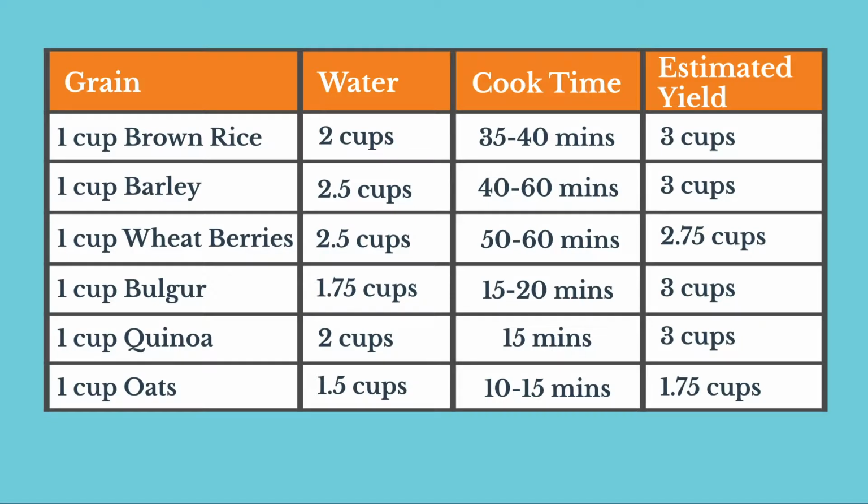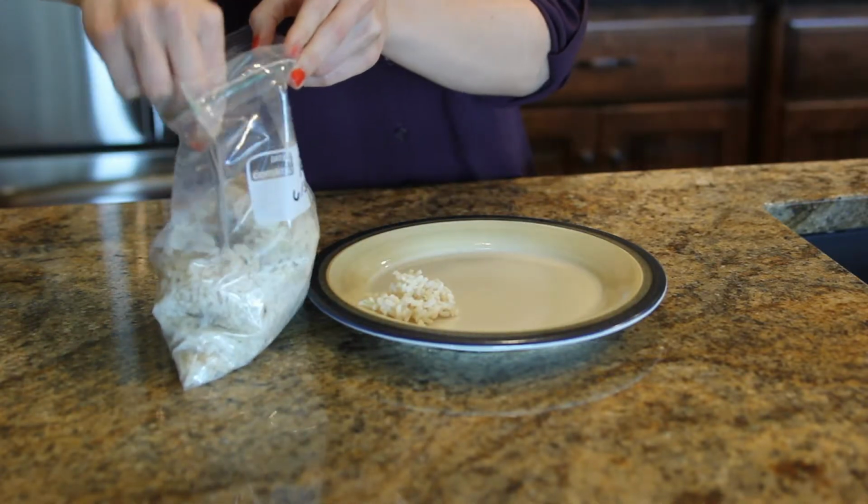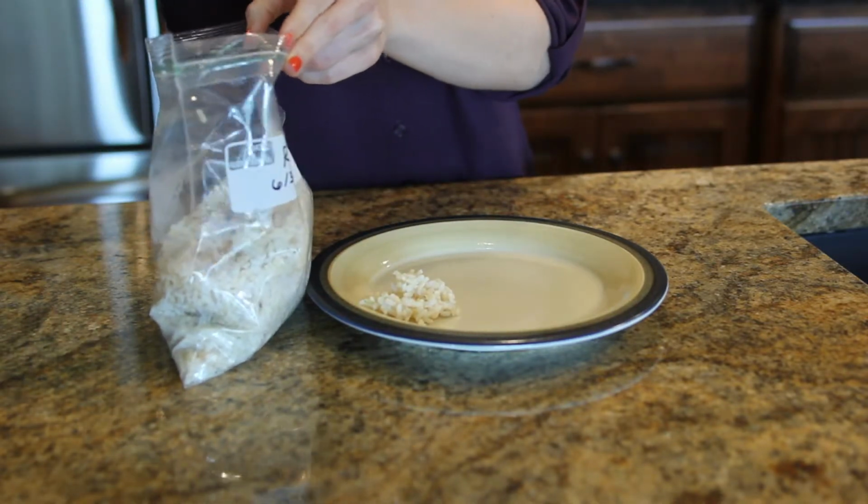Estimated cook times vary between grains. Use this table to cook popular, inexpensive grains. In general, larger grains will take longer to cook. You can save time with whole grains by cooking a large batch once and using it throughout the week.